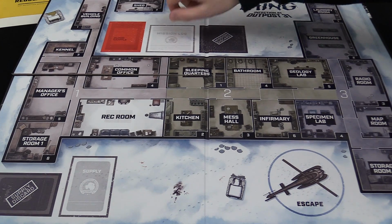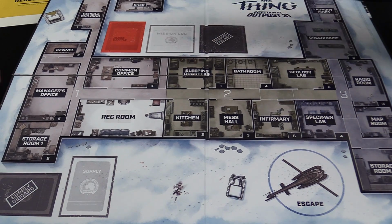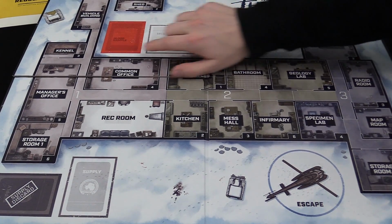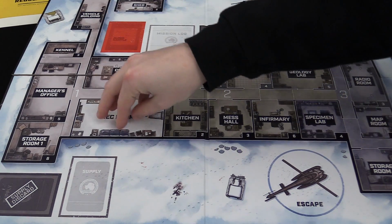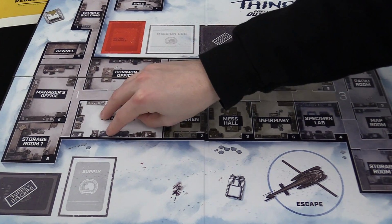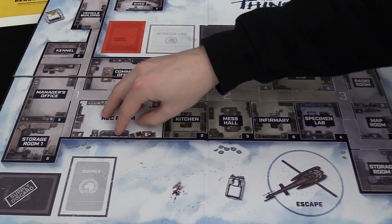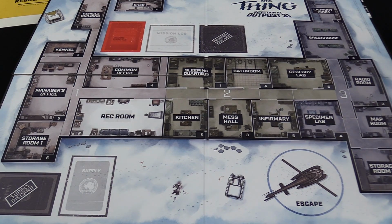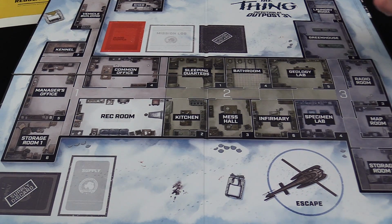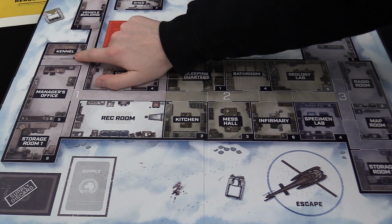Up here you have mission logs. You're going to flip these over. These can be either events that happen real quick, or your mission. They can say something like, go to the kennel and explore. So you're going to compile a group of people. The leader calls a group of people, and the leader is just the first player of the turn. They grab a team and go to the kennel and explore and see what happens. You usually want your team to consist of people you don't think are the thing, because if the thing's with you, they'll try to make the mission fail.